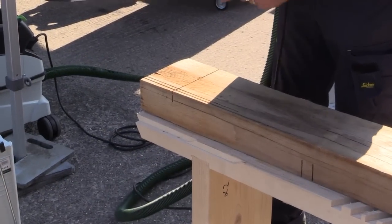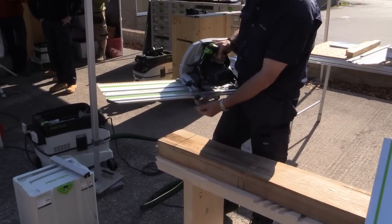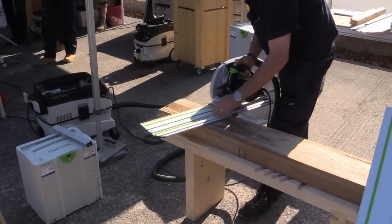And if we want to cut an angle, just loosen off the small screw, and we can bring this down to say 15 degrees, back onto the timber, up onto the angle stop, and then.